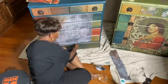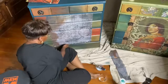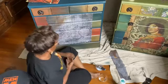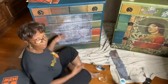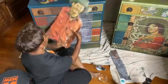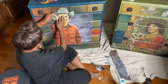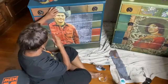So that when I put my guy over it, I'm not having to pull off 2 layers. Get it as close to the drawer as I can. All right, there we go. And so for these little edges here, I'll later go back when I pull the drawers out. I'll just take my 220 grit sandpaper and I'll cut those off.